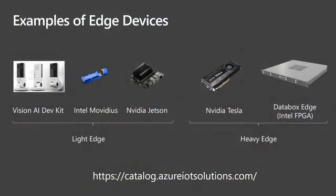Honestly, I don't really do proofs of concept for intelligent edge scenarios on a Raspberry Pi, because you get really limited really fast. A lot of the scenarios I work with are image processing, so you have to think about frames per second and how much data you're going to need. And going back to that slide, I have a couple devices on there.